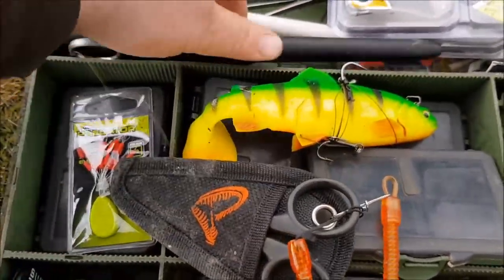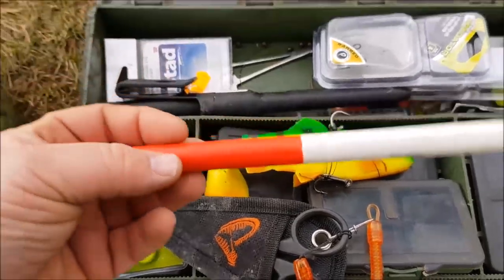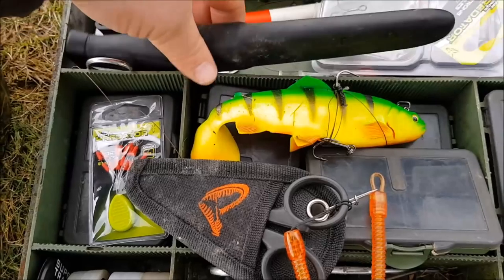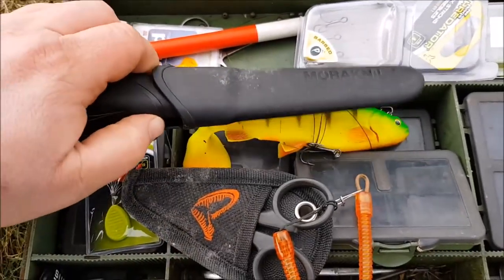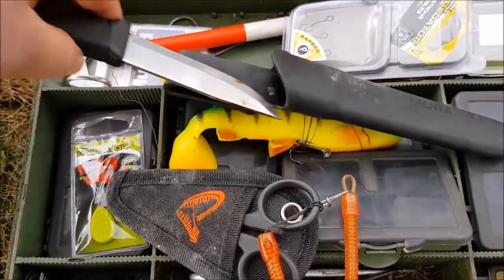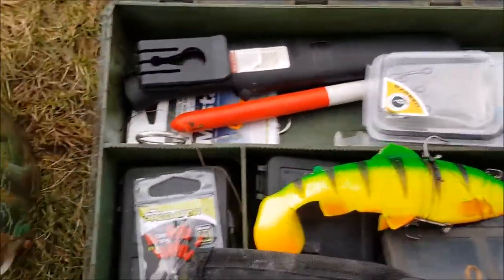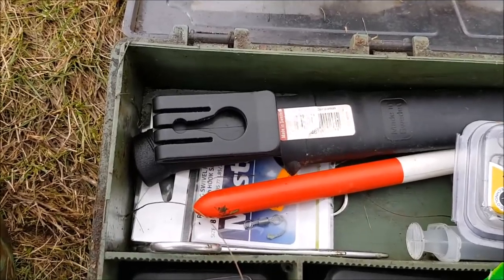Scissors for cutting the line, and then I think I've got a dead bait pencil that won't fit in the other box. And a simple basic knife for cutting your dead baits if you want to cut a dead bait in half. Obviously that gets kept in there out of the way. And a few other bits and pieces in there like swivels.